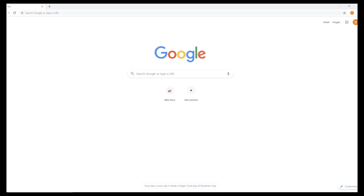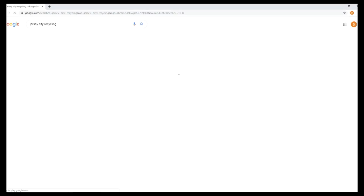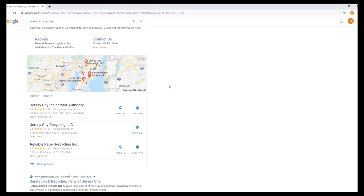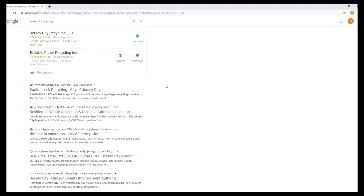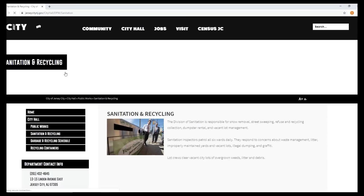I'm going to use one of the cities that I have lived in, so I'm going to pick Jersey City. And after the city that you live in, just write recycling. And then you go through your search results. You sometimes have to scroll down. And then anything that has a website ending in .gov or has sanitary or recycling on it, click on it.